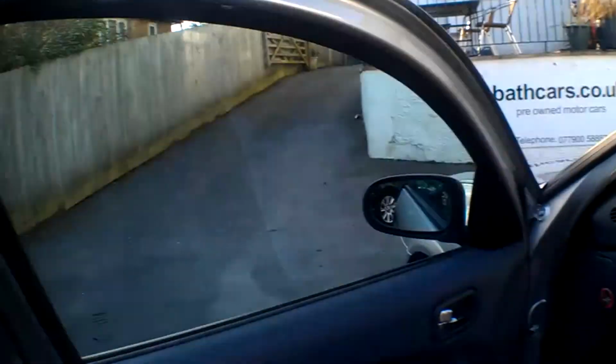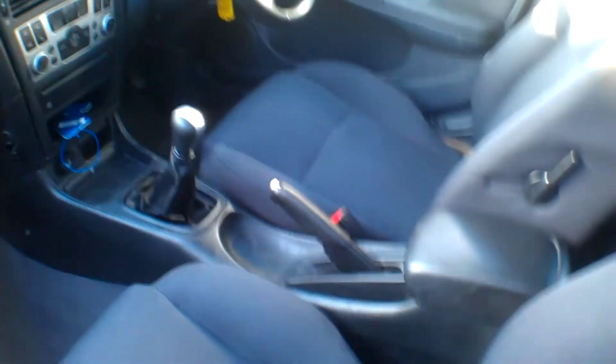Okay, so moving into the interior of the car. Electric windows on the front, electric windows on the rear. Driver's side airbag, couple of airbags in the seats. Not too bad in condition on the seats. A little bit soiled inside. It's not immaculate by any means, but it's not that bad. I was quite happy to run around in it. If you've got kids, it's only going to get worse, isn't it?